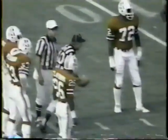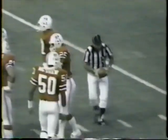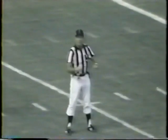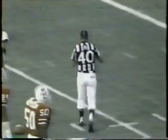And now we have time to check out the defense as the penalty is being marked off. Patriots will go with a basic 3-4. They will go with a 4-3 in certain situations, though. Here's Don Shula, the head coach of Miami, and the call of the official. We have holding, number 84, offense. They'll mark the penalty to the 7-yard line.